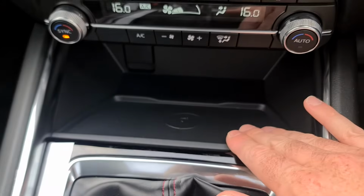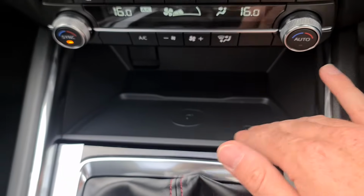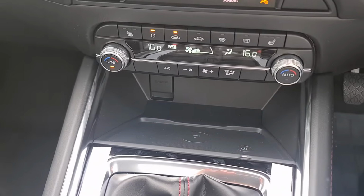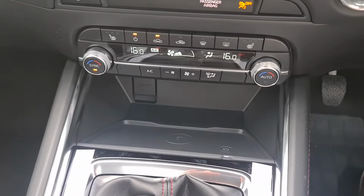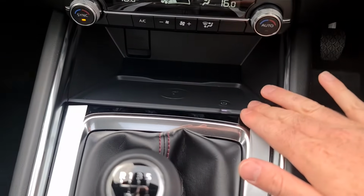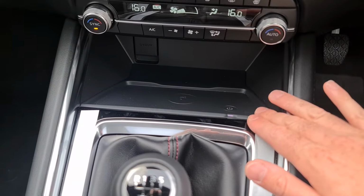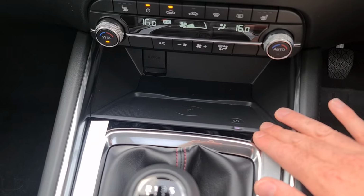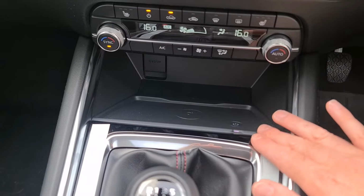And again, most models, I think, from the Sport upwards will feature a wireless charging pad. Now, at time of recording, and I have been in touch with Mazda about this, because my Mazda Guru sense was tingling with this one, this charging pad at the moment only seems to work, at least here in the UK, for iPhones. My Android phone doesn't seem to charge on it for some reason. Apparently it's compatible, but it won't work.